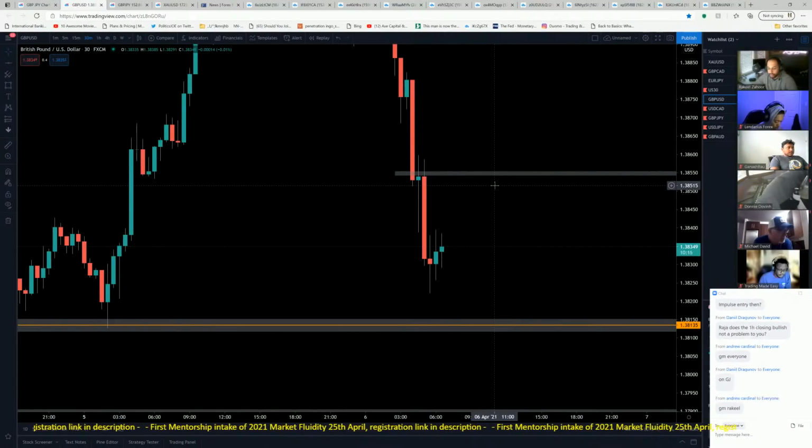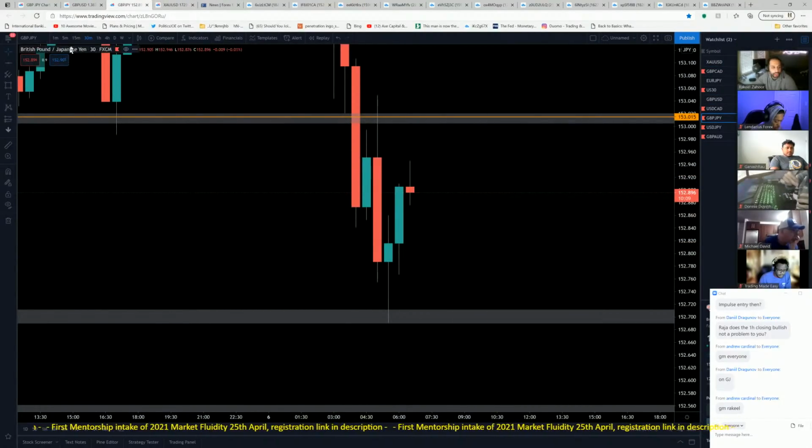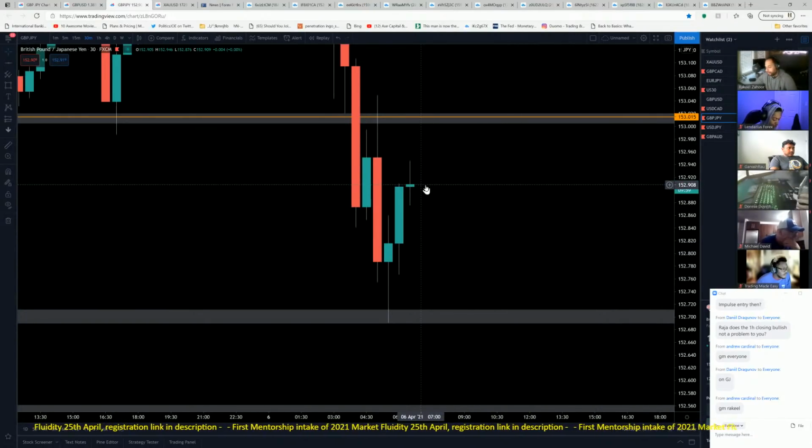Does the 1 hour closing bullish not a problem to you? Well, if I'm going to take a sell, then obviously it's going to be a problem, right? But we got to wait to see how the 30-minute candle closes. Still got 10 minutes left. So since we got 10 minutes left, we have no idea how the 30-minute candle is going to close. So it's pointless to talk about how it is going to close when it hasn't closed yet. So we'll see what happens here.